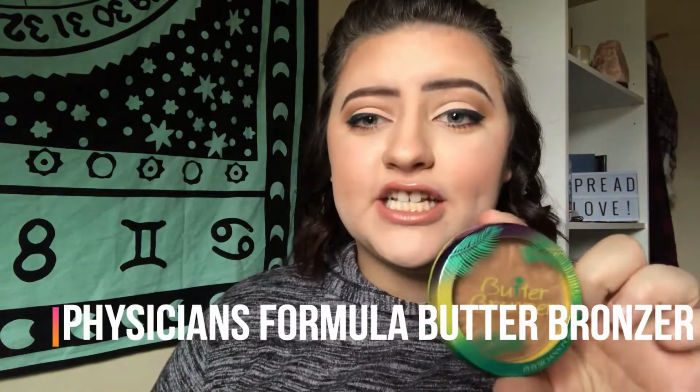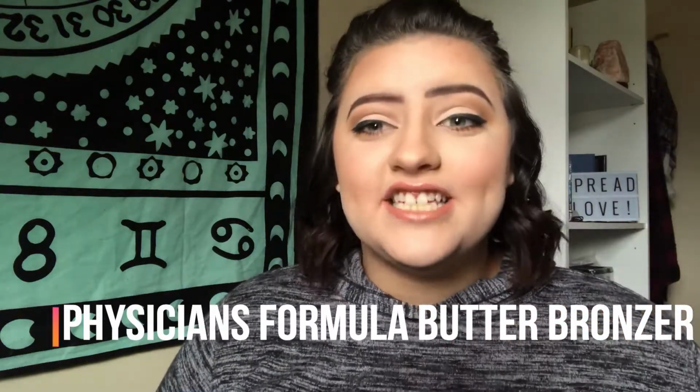Alright, so the next products that I wanted to mention are bronzers, and I have two of them to mention today. One is a matte bronzer, the other one is a more shimmery bronzer, which is why I want to mention both. So the first one is the matte bronzer. It's the cheaper one of the two also. It's the Physicians Formula Butter Bronzer. This is in the shade Light Bronzer.